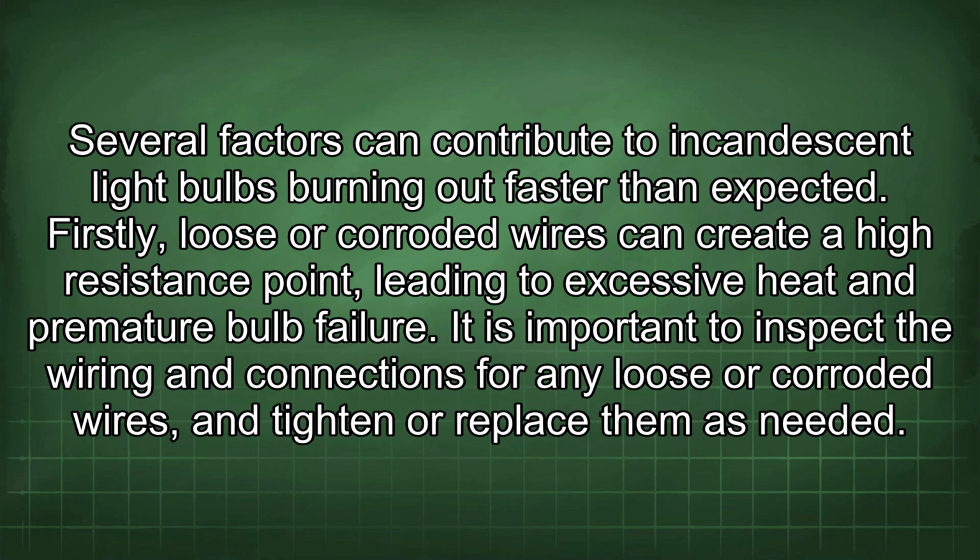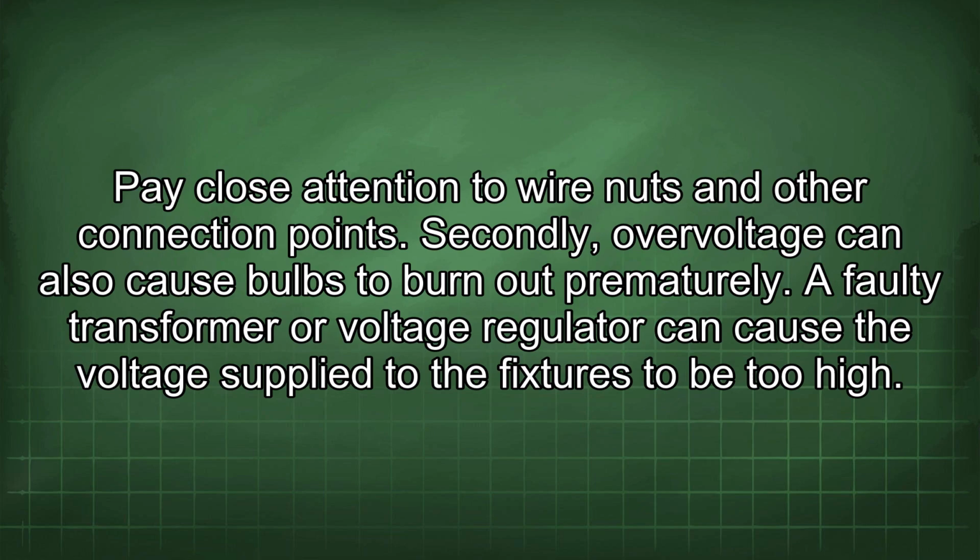Several factors can contribute to incandescent light bulbs burning out faster than expected. Firstly, loose or corroded wires can create a high resistance point, leading to excessive heat and premature bulb failure. It is important to inspect the wiring and connections for any loose or corroded wires and tighten or replace them as needed. Pay close attention to wire nuts and other connection points.